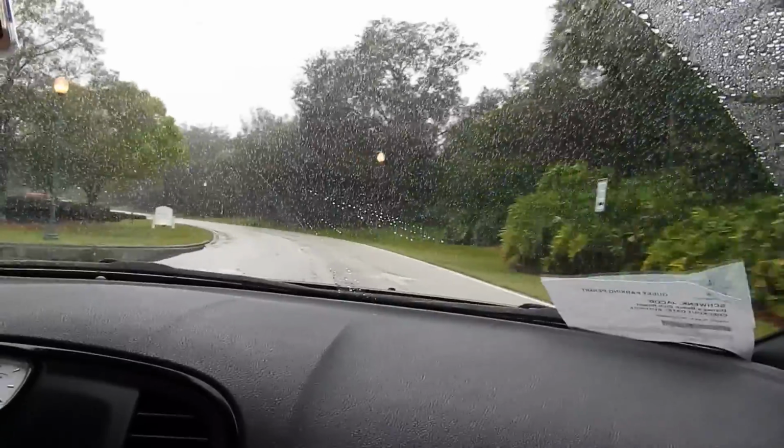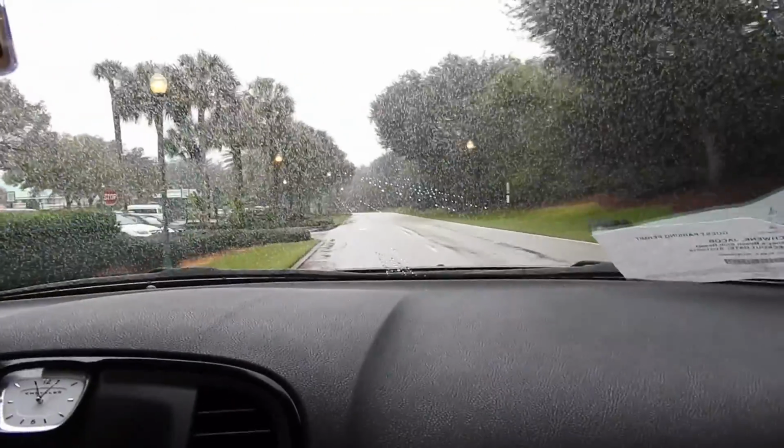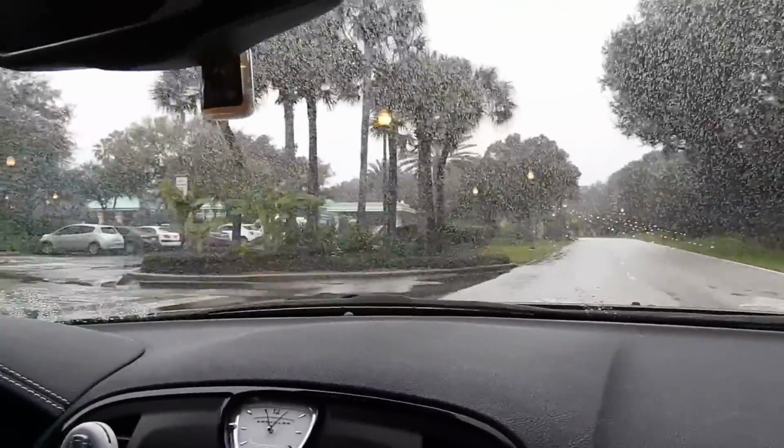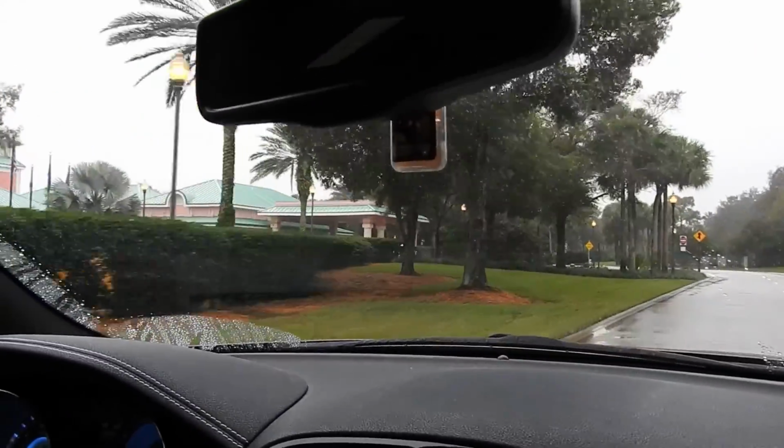Yeah, it looks really good. As you can see, we're still on Caribbean Beach property right now, heading out. There's another section of it right there. That's the check-in building here. Yeah, this is where you come to check in.